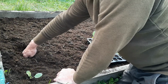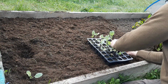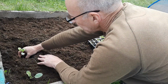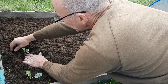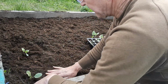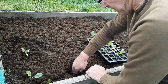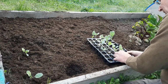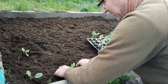I'll stick a few in this side and then I'll go around the other side. But you get the gist of what I'm doing. Just popping my little plugs in. Try and get them so that they're just poking through the surface. Give them a chance to put some decent roots down. And hopefully the rabbits will stay away. Time will tell.